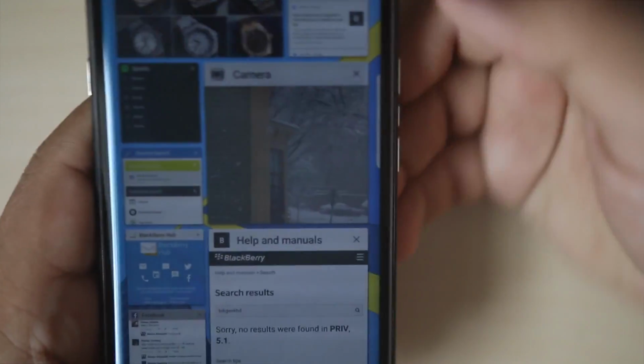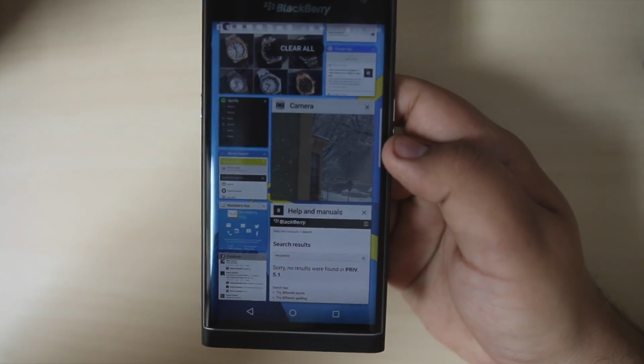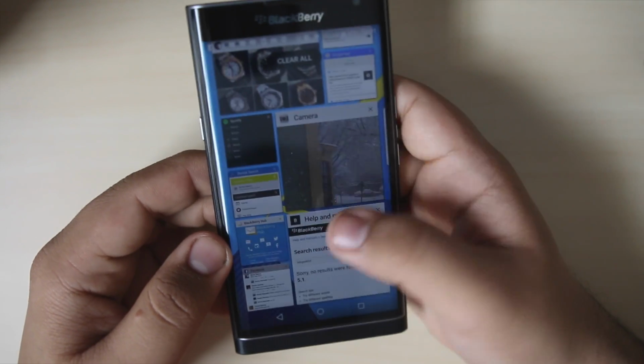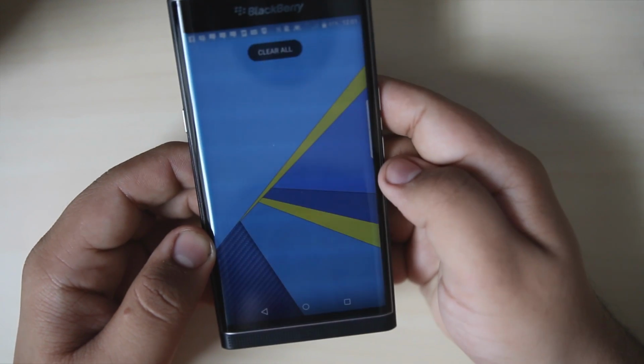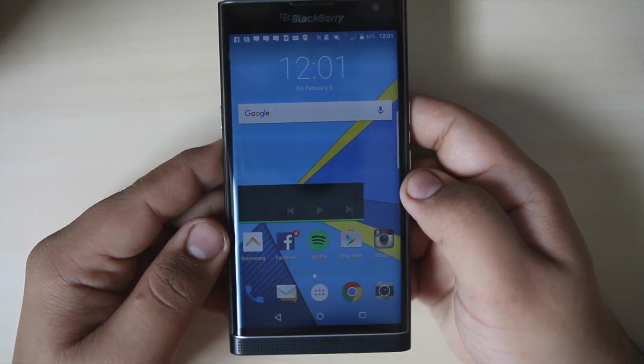Now, one of the things that I don't like so much about this is this little addition of the very scattered multitasking menu. Now, BlackBerry hasn't done too much to alter Android. It's kind of like Motorola, where they throw in a couple extra features here and there, and BlackBerry's included a lot, including BlackBerry Hub, BlackBerry Device Search, and BBM, but this is one of those areas that I really didn't think that they managed very well, since it's extremely cluttered.